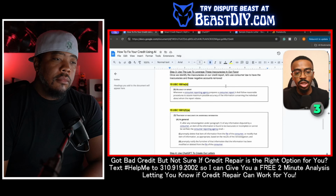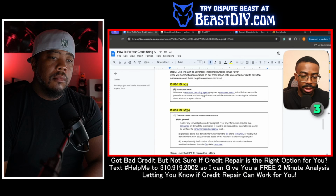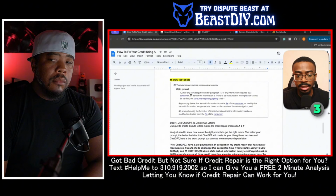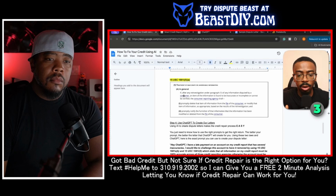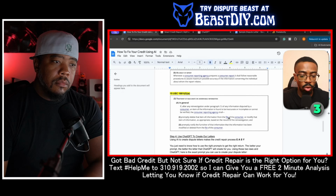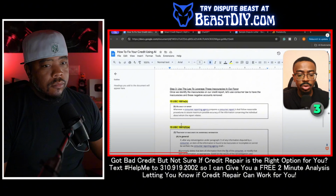So what these laws say is, 15 USC 1681e(b) states that whenever a consumer reporting agency prepares a consumer report, it shall follow reasonable procedures to assure maximum possible accuracy of the information concerning the individual about whom the report relates. And then 15 USC 1681i(a)(5)(A) states that if after any reinvestigation under paragraph 1 of any information disputed by a consumer, an item of information is found to be inaccurate or incomplete or cannot be verified, the consumer reporting agency shall promptly delete that item of information from the file of the consumer or modify that item of information as appropriate based on the results of the reinvestigation, and promptly notify the furnisher of that information that the information has been modified or deleted, right? So we want to go ahead and use these two laws together.